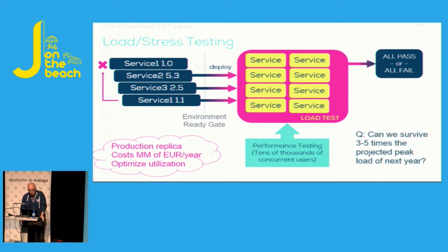The question of this load test environment is, can we survive 3 to 5 times the projected peak load of next year? So basically, we just need to see what the peak load is and so on. It's just the nature of the business. We have a business where we have peak loads a few times per year. This is not one API that today has 1,000 requests and then tomorrow has 1.1K and then 1.2K. We don't grow linearly. We have huge peaks every year. So we need to run this kind of performance testing.